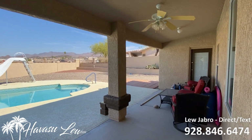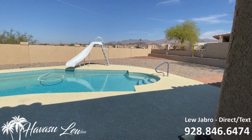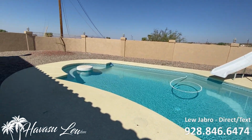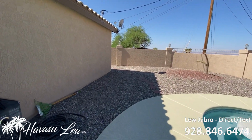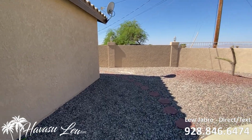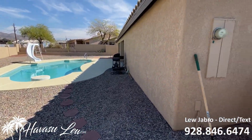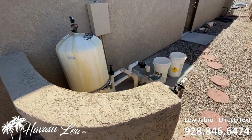Right, so it's got a nice back patio. Nice pool with a slide. Looks like it has fiber optic lighting. Pretty private. It's got a wall all the way around it. Got all your pool equipment on the side of the house with some extra roof tiles.